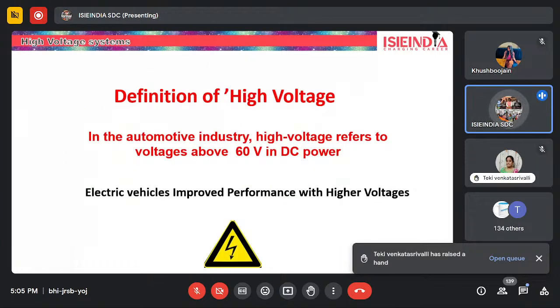The definition of high voltage: normally in the automotive industry, high voltage refers to voltage above 60 volts on the DC side, because within the vehicle we are dealing with the battery. Batteries are a DC power source. In the two-wheeler sector, it's on the safer side, because the maximum voltage there is still 48 or 52 volts. If it goes more than 60, then we categorize it as high voltage.